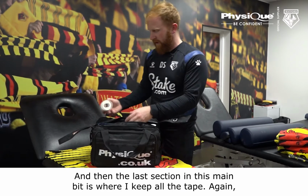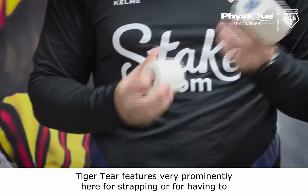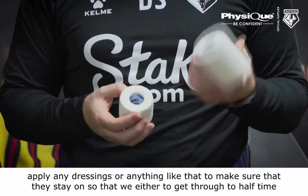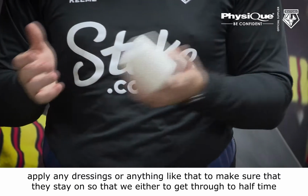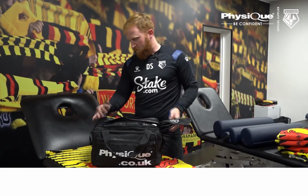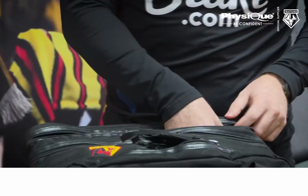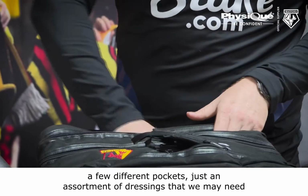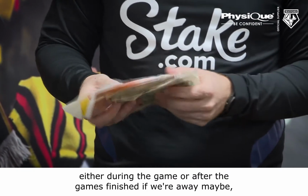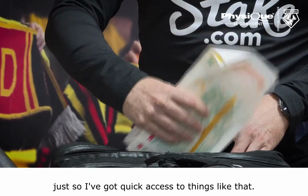And then the last sort of section in this main bit is where I keep all the tape. Again, Tiger Tear features very prominently here for strap-ins or for having to apply any dressings or anything like that to make sure that they stay on so that we get through to half-time or full-time, trying to minimise the chances of the players having to come off. And then just in the back, a few different pockets, just an assortment of dressings that we may need, either during the game or after the game's finished if we're away maybe, just so I've got quick access to things like that.